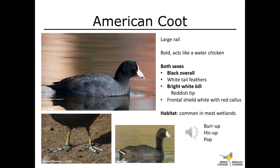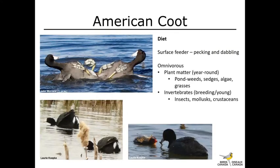Oftentimes, you'll hear a bit of those noises before you actually see the birds, and eventually one will turn the corner in the marsh and come out. I mentioned that they can be quite aggressive. They do get into a lot of territorial disputes. Sometimes they'll get right back onto their backs and have these sort of kicking matches at each other, and it is just absolutely hysterical.